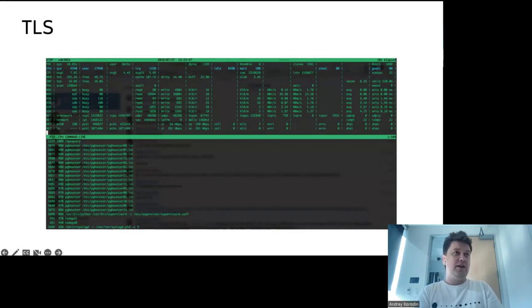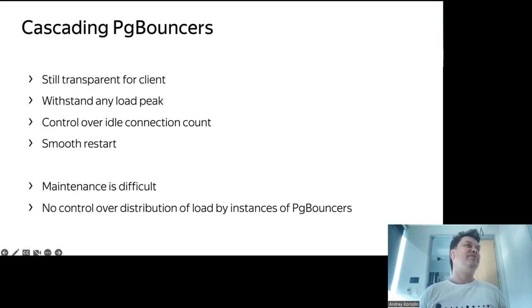I've heard that Skype or some other big tech company was using three layers of PgBouncers, but we understood that this is just enough. We have to create new software. Scaling of PgBouncers was really hard to maintain.